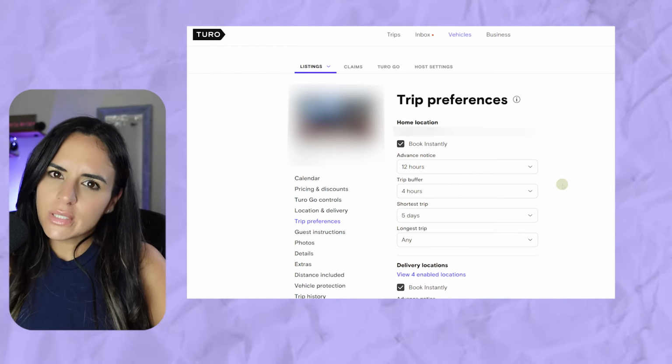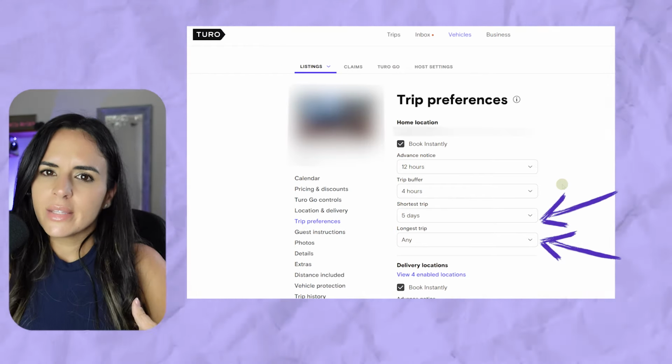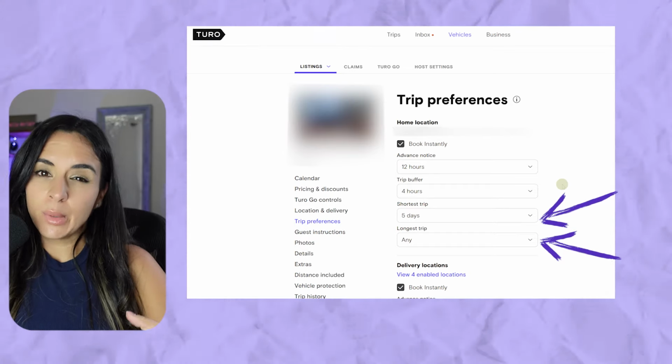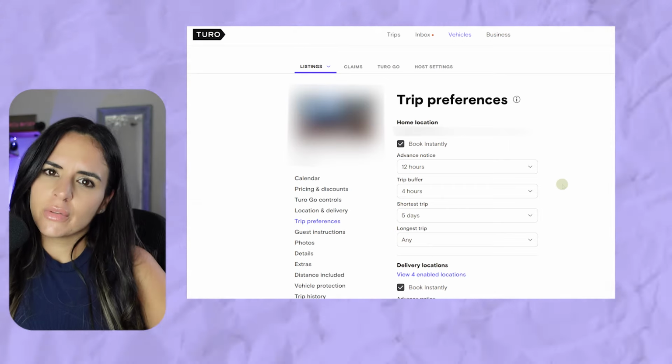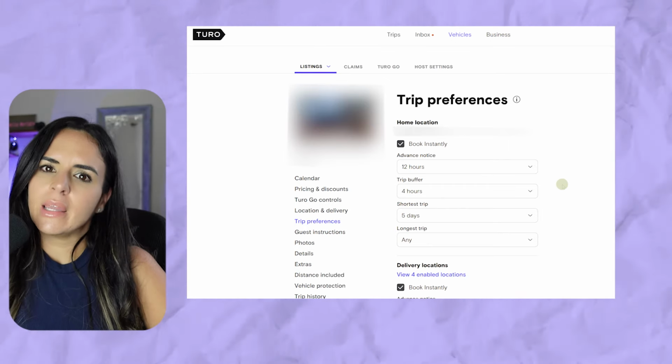Now the next few settings are the trip duration settings. These settings aren't really that important with regard to the book instantly feature, but they're definitely very important. And you should make sure that you've thought through these carefully and set them up properly.